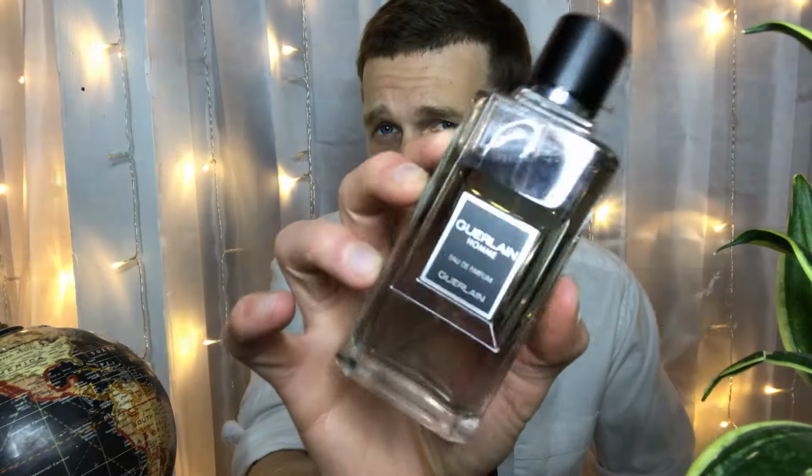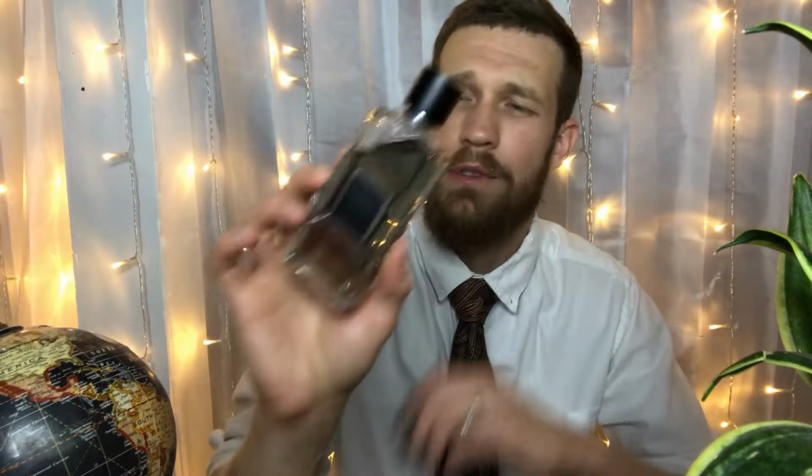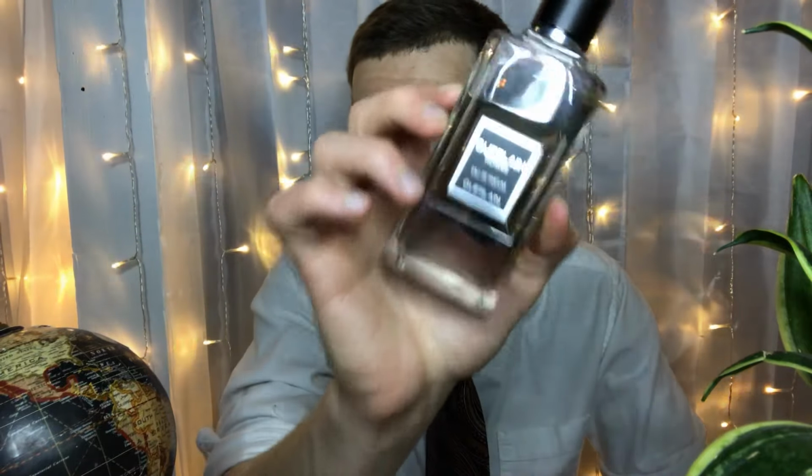First one is going to be from the house of Guerlain, Homme Eau de Parfum. This is going to be in a different bottle style now, but the scent profile is, from what I hear, the same. I haven't compared the two to know yet, but people that I trust have claimed that this is pretty similar in terms of the same juice being in the bottle, but otherwise you get this really nice soapy clean vetiver and then a mint accord. Mint mojito in some sense.